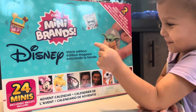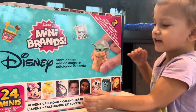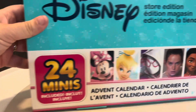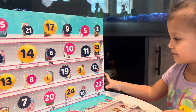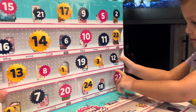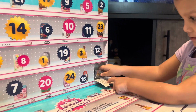Yeah. We're gonna open this now. What is this one? This is the Minnie Brown's Disney. Got 24 minis inside, and we can put them in our store. All right, we're gonna start. Are you gonna do them just randomly? You're gonna start from the bottom and go up? All right, she's going for it.